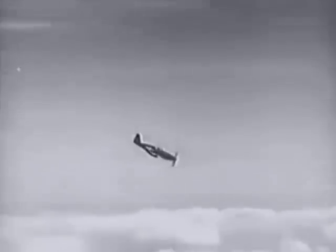Plane gains speed extremely fast in a dive. Tends to veer slightly to the right and continue in a dive without pulling itself out for quite a long time.